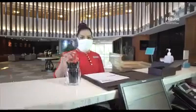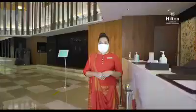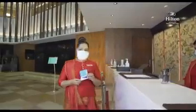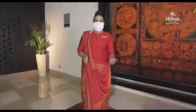Sanitized pens are used for paperwork. We have extra masks and gloves available if you wish to use them. Thank you. Your key is sanitized before being handed out to you. We are doing everything possible to ensure you have a safe and healthy stay with us.